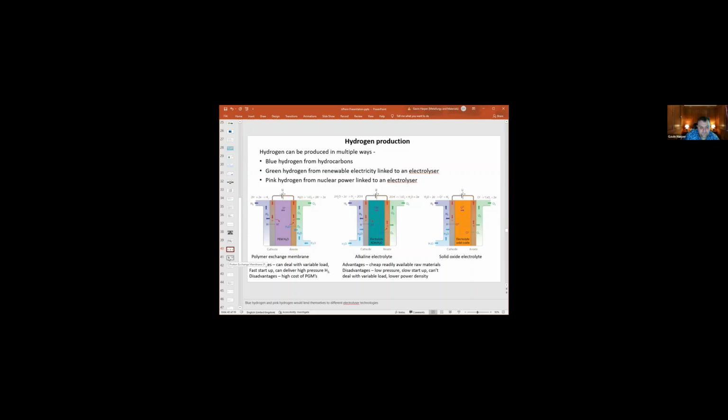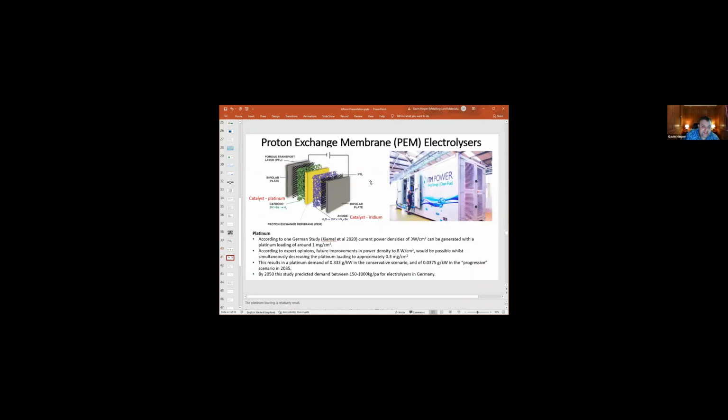constant supply of electricity. And so we can see here the construction of PEM electrolyzers, which are a bit like a PEM fuel cell that you would find in an electric vehicle, but working in reverse. They have a proton exchange membrane in the middle separating the two sides. And then you have a loading of platinum on one side and a loading of iridium on the other. You put electricity through and it separates the water into hydrogen and oxygen. But iridium's a real challenge, platinum's a real challenge, expensive materials.